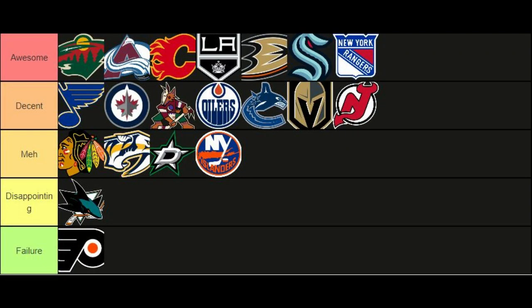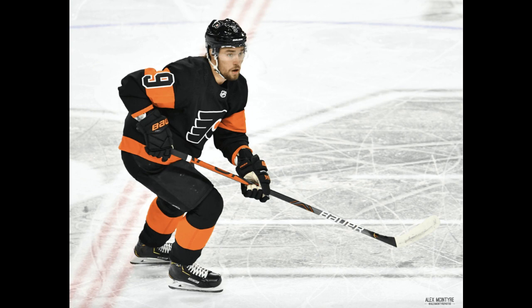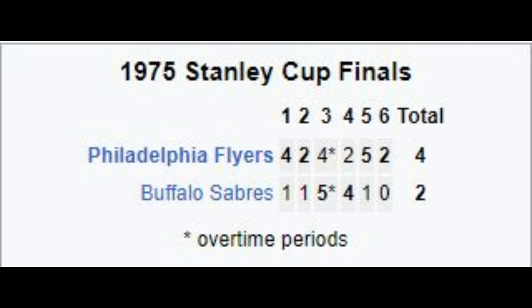You know what they could have done? Take their uniform style from 1973 to 1975 and make a black version, and yet we never got a reference to that era, because you know, it's not like something phenomenal happened to Philly during that time frame.